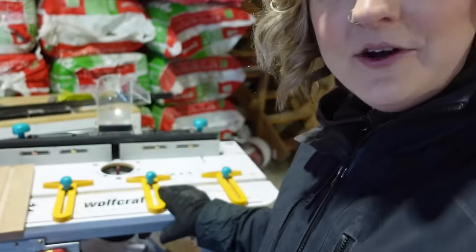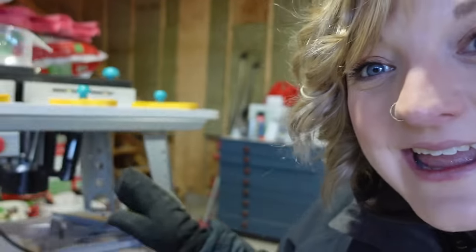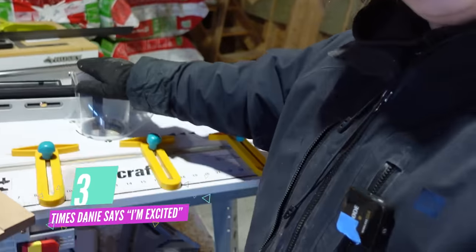Not like top brand or anything, but the reason why this is such a great deal is because it came with the router. So a lot of the times in stores, you can buy yourself a router table, but it doesn't come with the router. Then you have to go and buy the extra accessory. This one came with the router. I'm very excited about this.